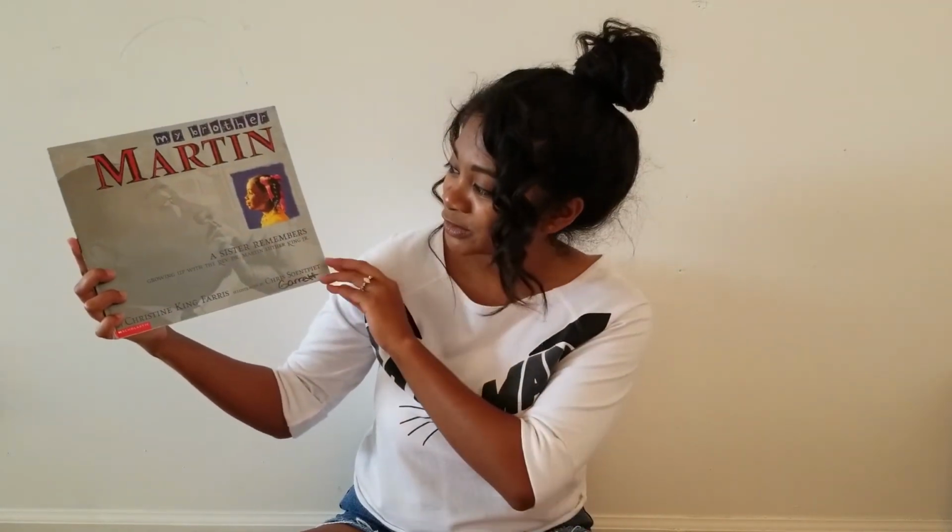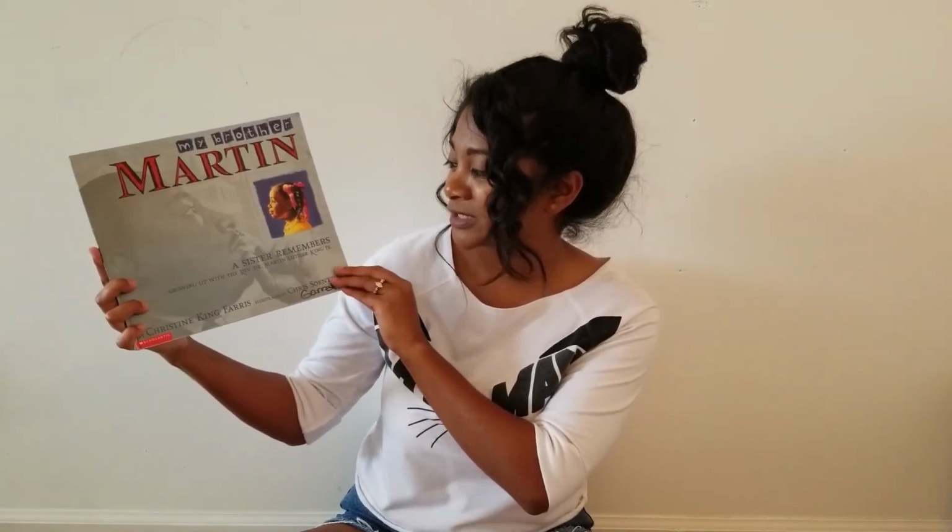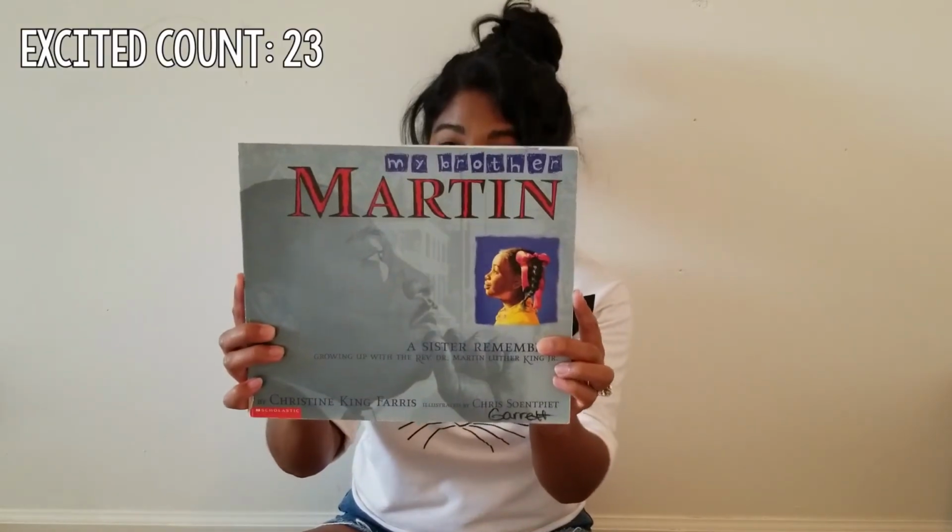And I got First Flight, the story of the Wright brothers. I was actually really excited when I found this one because I used to live in Ohio, and I went to a Wright Brothers museum in Dayton, and it was really interesting learning about them, so I was actually excited to get my hands on this one. And the last book that I'm going to share is My Brother Martin, A Sister Remembers Growing Up with the Reverend Dr. Martin Luther King Jr. Very excited about this one.